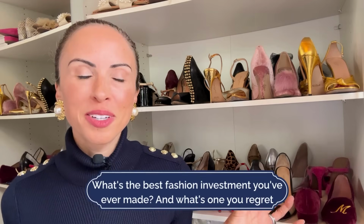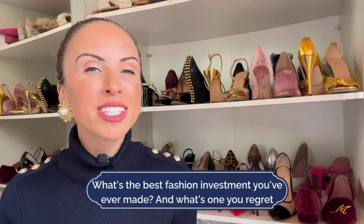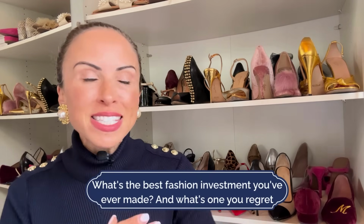I think that's such a fun idea, and it's also a nice way to help the environment in terms of not just always buying and then discarding. So that's one fun idea that you can do there. Now, I will be reading the comments. This is the fun part. I want to know, what is your best investment piece that you've ever purchased?